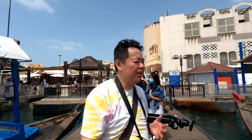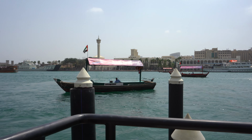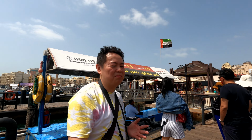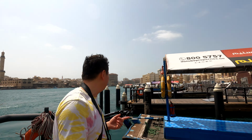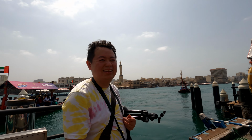Right to the harbor right here. It's only roughly about 200 meters away, and I can tell you the Dubai experience is not complete without getting onto one of these boats. They take you right across to the other side of Dubai. With that being said, let's go and hop on.